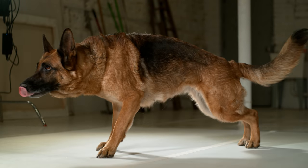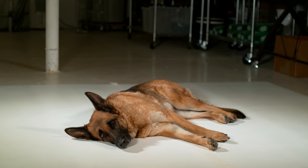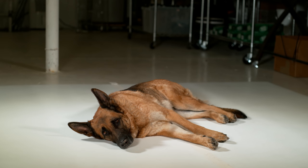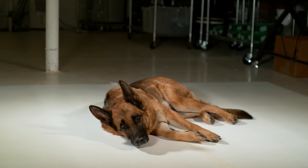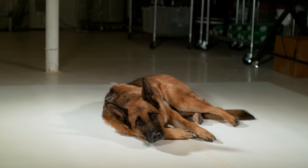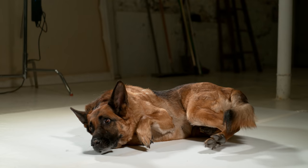Let's back that up and see that again. I found it really interesting how she retracts her legs while using her head and her tail as a counterweight to spin in place into an upright position and then stand up and spring forward, kind of all in one motion.